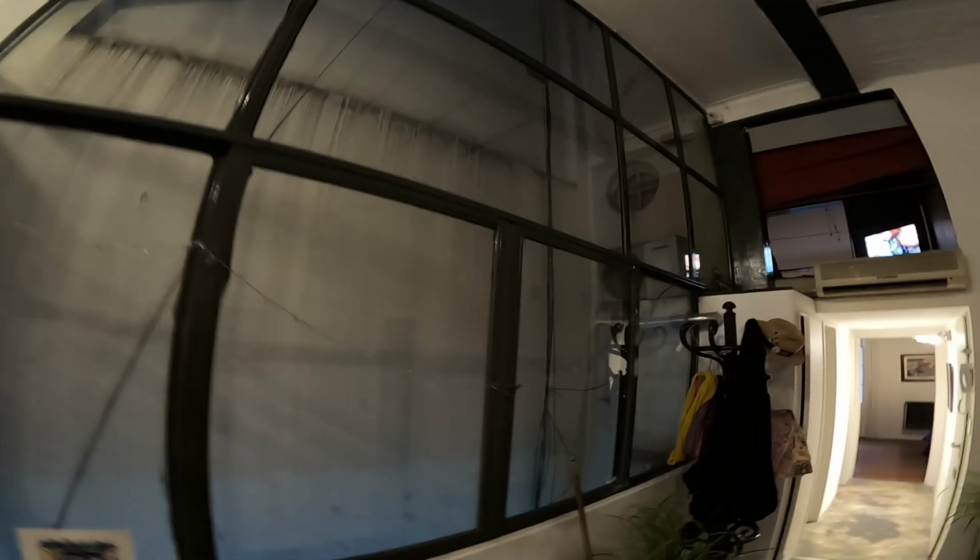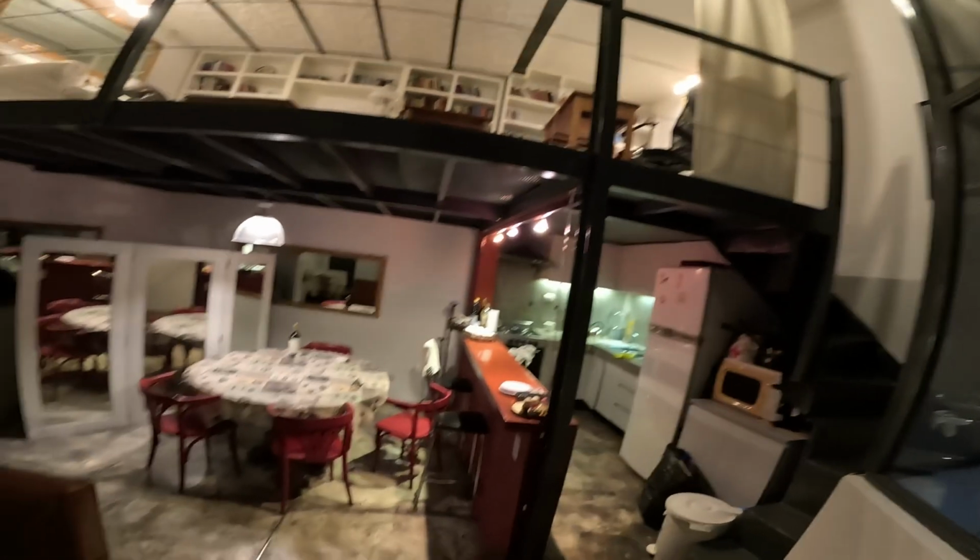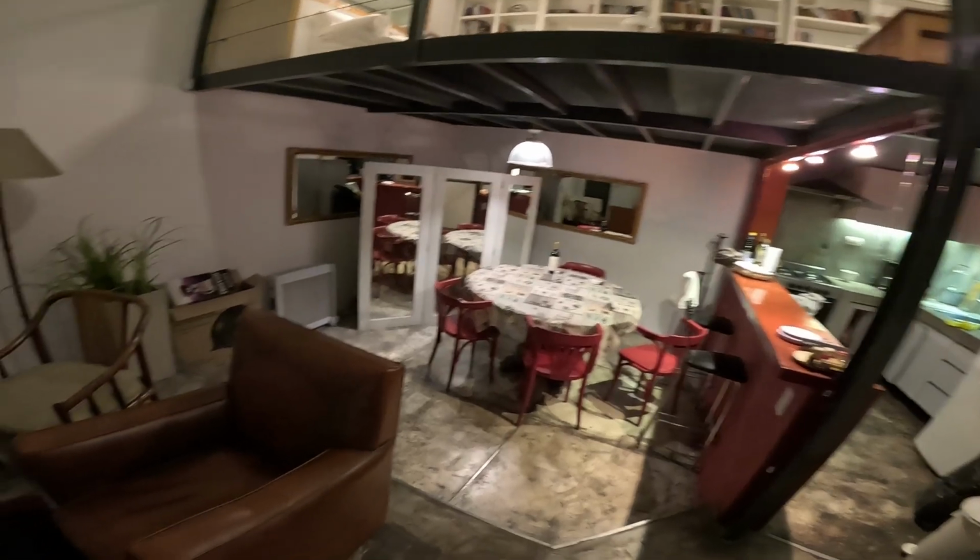These big windows make it seem like we should be getting a lot of light, but we don't. We're on the second floor, and there's a lot of room between us and the top, so let's see if we can get it this way. Yeah, we don't really get a lot of light from these, but let's see.